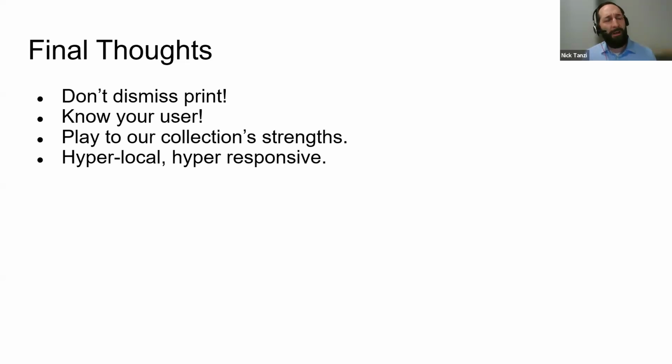So you see what their borrowing habits are. What are their preferred formats? What are the content types that they like? What are the genres? Because oftentimes the digital collections you look at have different genre strengths. So know your user.